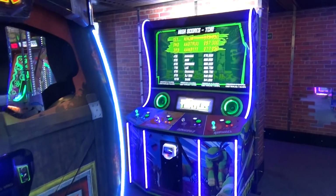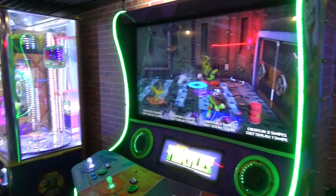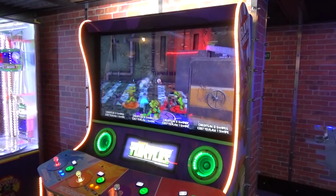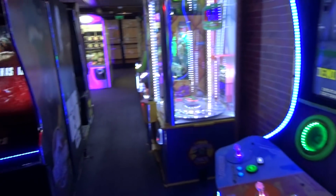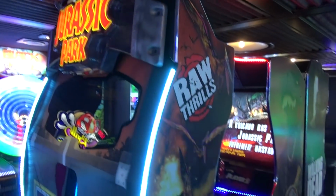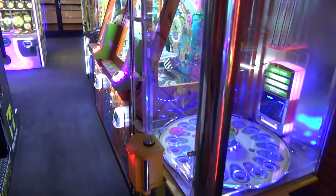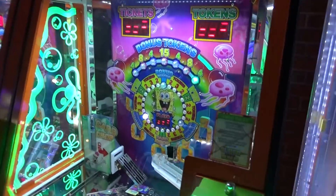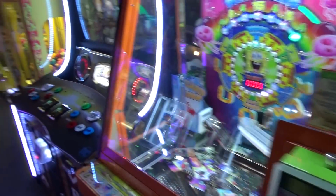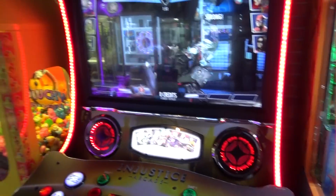Let's see, we've got a giant Teenage Mutant Ninja Turtles game. Oh, I love this because it feels like the old Turtles in Time kind of arcade games I used to play all the time growing up. So I love that. We've got a couple of giant cabinet games here with Jurassic Park and The Walking Dead. Got one of these ball dropping games here. You've got another SpongeBob slider game. Injustice Arcade, a very popular game in which you can win cards and things like that.